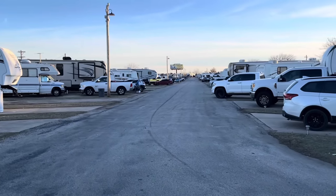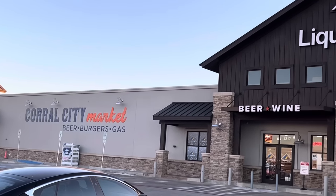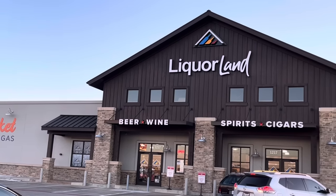But it's an interesting place because it has a big RV park where there are a lot of RVs and people that are here. The population is only 33, so I don't know where the 33 people live, if some of them maybe are permanent residents in the RV park, because it looks like there's just land besides the RV park. And then there's a big convenience store right here next to me called the Corral City Market. There's also a corral right next to it.